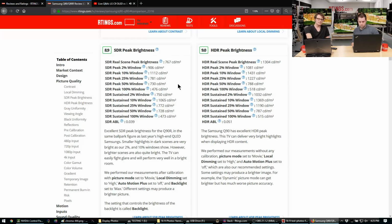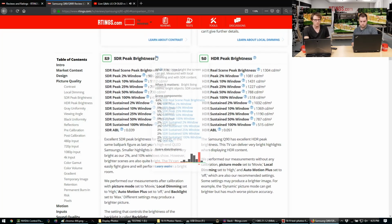So in some cases, for example, the 10% window might be very bright, but if the real scene isn't bright, then the score might be a bit lower. So yeah, that's definitely something that maybe we can expose a little bit more in the future, how these weights are built up and what the components are.